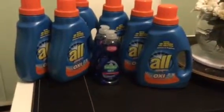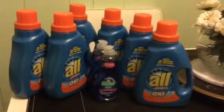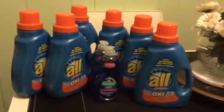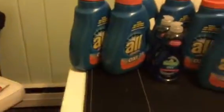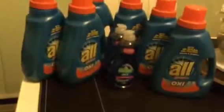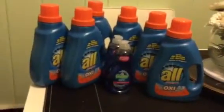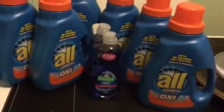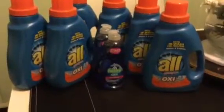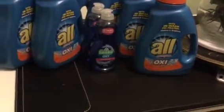So what I did was I went to CVS. I picked up six Alls. Six Alls was $18 because it was 6 times 3. And then the Palmolive. Let's see if you can see that. Palmolive is 99 cents. So I picked up two of those so I can make sure that I reach the $20 to get my $5 back. So what I did was I used six of my internet coupons, $2 off one. So I used six of those.